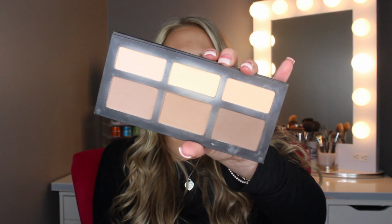But this is one of my favorite contour palettes. I think it's really awesome, really blendable. The colors are really great. They're not muddy. They're really great for a contour, and if you haven't found your best contour palette yet, the Kat Von D is excellent.